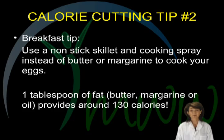Calorie cutting tip number 2. Use a non-stick skillet and cooking spray to cook eggs, potatoes, or anything else that you would otherwise use added fat for. Remember, 1 tablespoon of fat can provide around 130 calories. That adds up quickly, and you most likely would only notice the difference around your waist, not in taste.